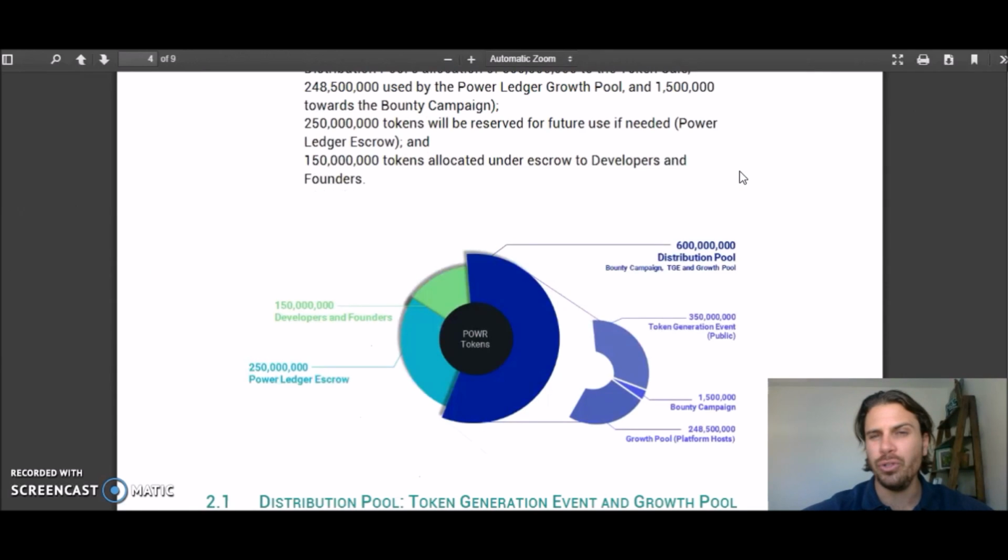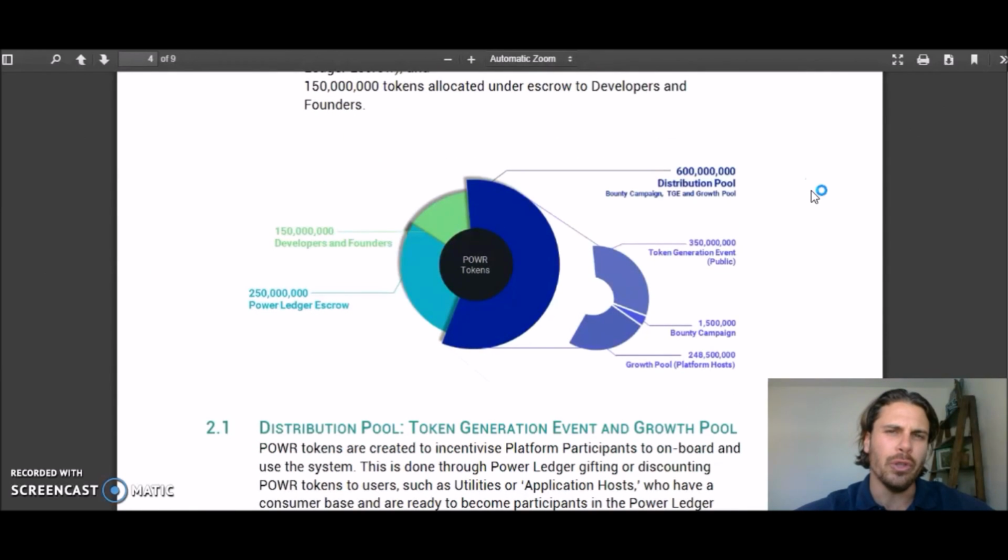Okay guys, now onto the tokens themselves. The primary token, which will be issued in the token sale and traded on exchanges, is called the Power token, which is POWR token. Now it's an ERC20 token, which means it's been created on the Ethereum blockchain.